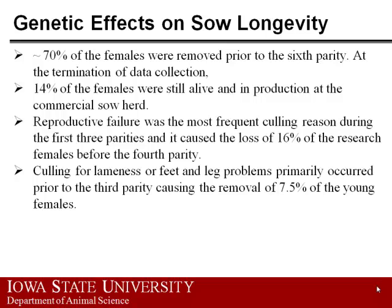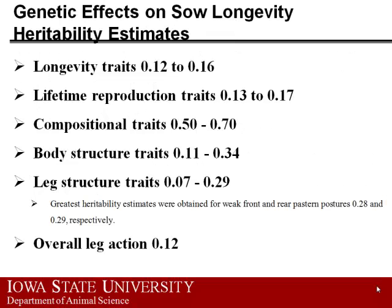From this, we were able to calculate some heritability estimates, and the longevity traits, while kind of low, are certainly better than some other measures. For example, number born alive, which we typically select on, has a heritability of something below 0.1. So with these traits, we're finding a decent heritability such that we could make improvement through genetic selection. This would include lifetime reproductive traits, with heritability of 0.13 to 0.17. As you might expect, the compositional traits, the back fat and the loin muscle area, were highly heritable. The body structure and the leg structural traits kind of fell in between those two.